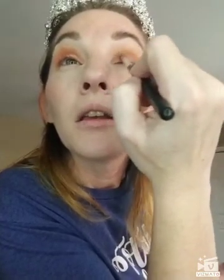I'm going to use the same brush. I'm going to go into this champagne. And I'm going to see if I can lighten that up, because those look very, very similar. And I kind of like a lighter shade on my inner part. Did it lighten it up? Yes, it did. Okay. So that's kind of what I was going for.